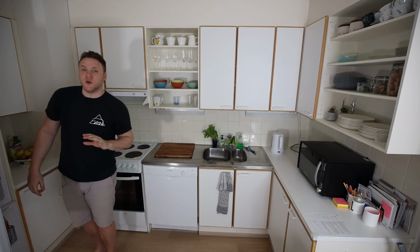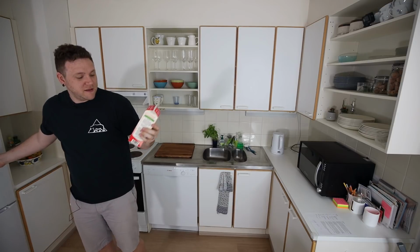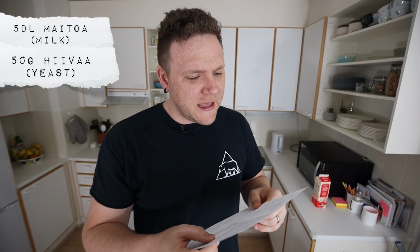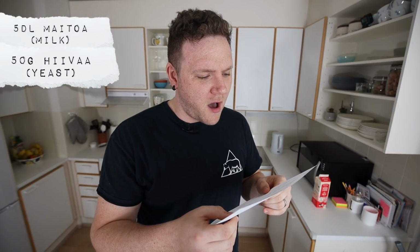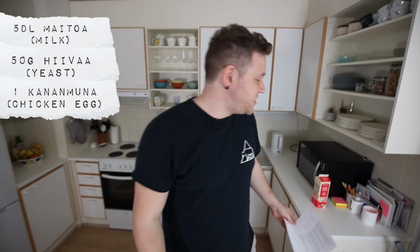First is 5 deciliters of maitoa, which is milk. Good start. Now, I guess a little bit of a clue is the new stuff that I'm noticing appear in the fridge. For example, this brand new carton of milk. I'm guessing that's for me. 50 grams hiiva tai kuiva hiiva. Hiiva. That I don't know. Kananmuna times 1. So that's a chicken egg.